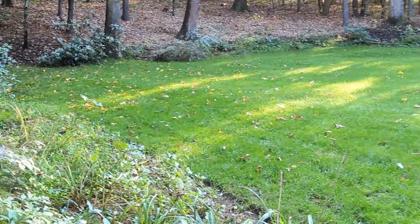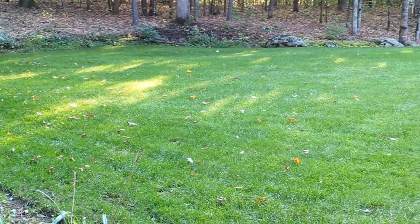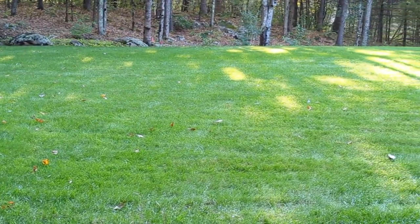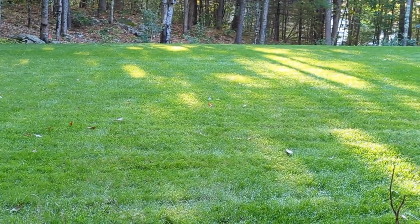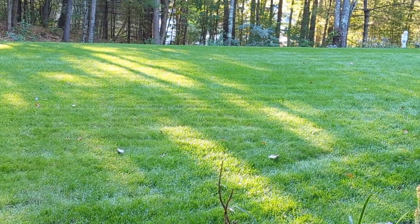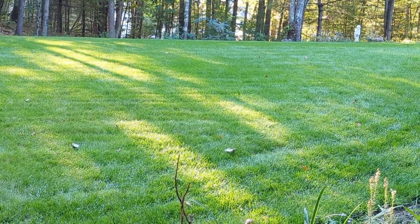I am really looking forward to next year. There is so much potential where the lawn ends and where the woods begin. These are areas that were neglected this year, but next year, game on. I'm looking really forward to working on those areas.